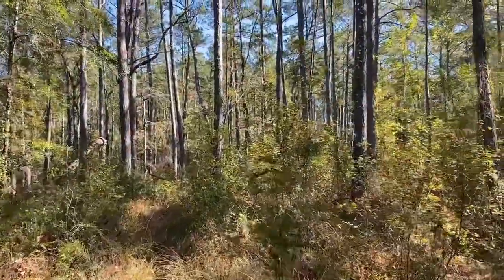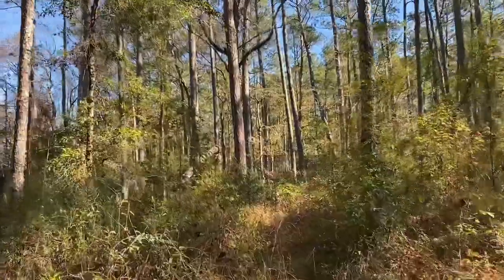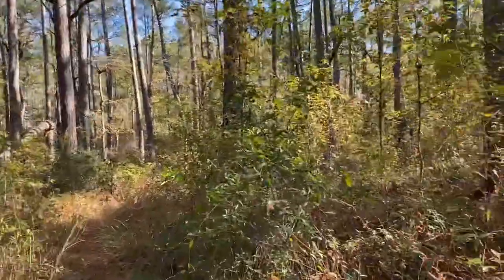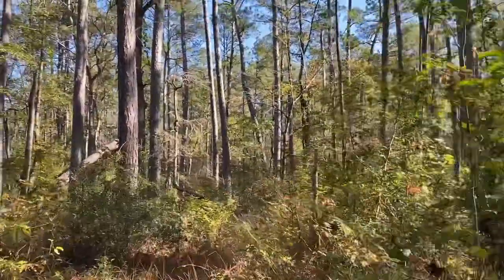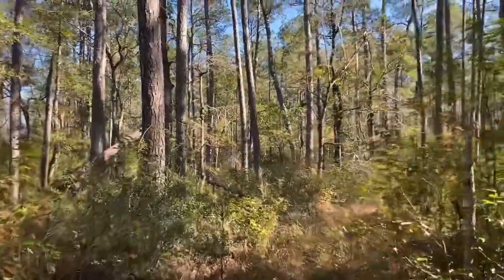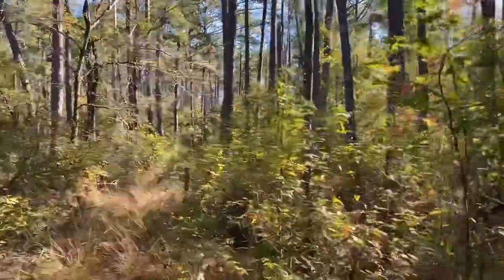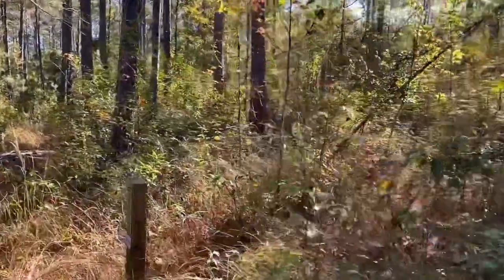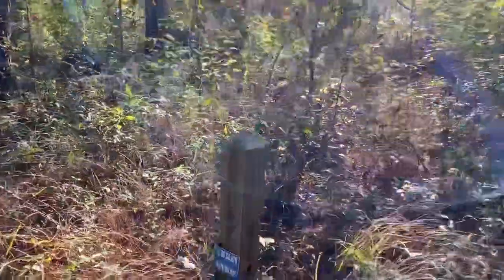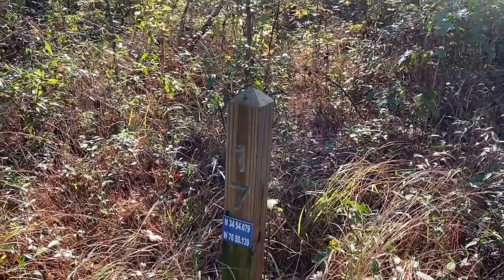Hey, my fine feathered hiker friends. We're about ready to hit one of the shelters here. I thought I'd get my camera out and show you. You know, we are in the forest, obviously, the Croatan National Forest, and on the Neusiok, we just hit mile 17.